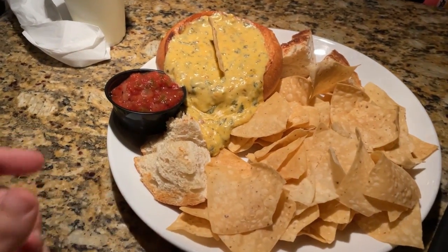I will say there's a lot of places in this town, and I think that regardless of what time of the day it is or what you're ordering, you have to be able to bring it and deliver it with exceptional service and exceptional quality of food every time, because there's a lot of competition in this town.